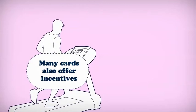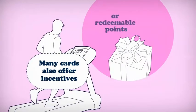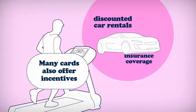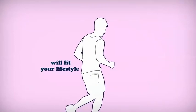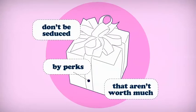Many cards also offer incentives such as frequent flyer miles or redeemable points toward gift purchases based on how much you use the card. Other cards might provide discounted car rentals or insurance coverage. Think realistically about how your credit card will fit into your lifestyle and your spending habits, and don't be seduced by perks that aren't worth much to you in the long run.